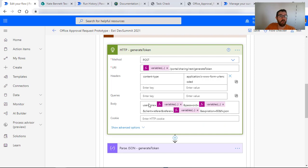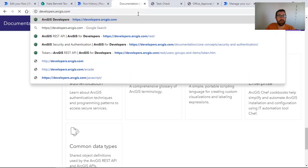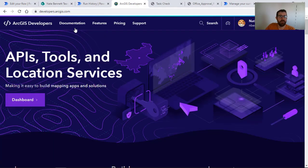And we can just pull in the outputs from previous actions and mix that in with text to very easily construct our URL or to construct a request. Now in ArcGIS, there's a couple of different ways that you can authenticate and under the hood request a token. And to take a look at that, we take a look at the new ArcGIS developer site.